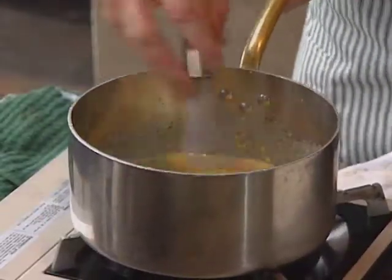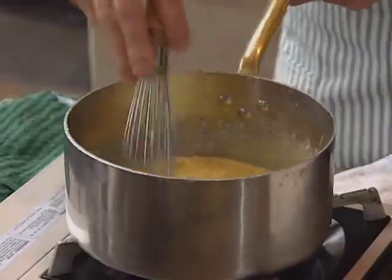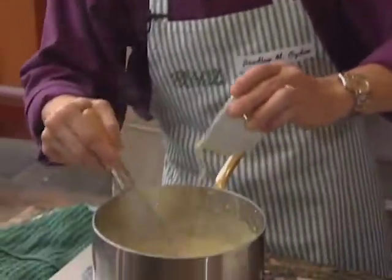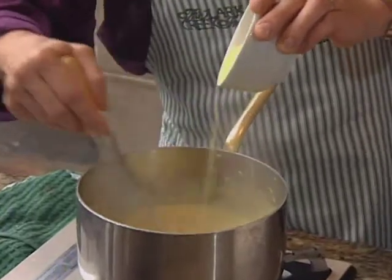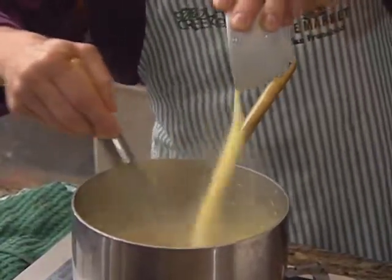Corn cakes are started with creamed corn, milk, minced jalapenos, salt, and pepper. Okay, now we want to add 1/2 cup of yellow cornmeal to this slowly. Just stir it in until it's evenly dissolved.